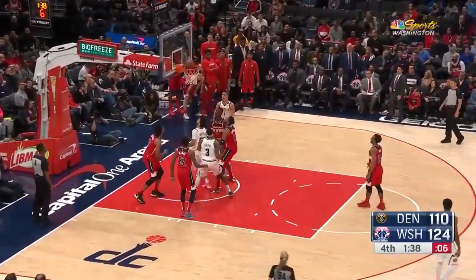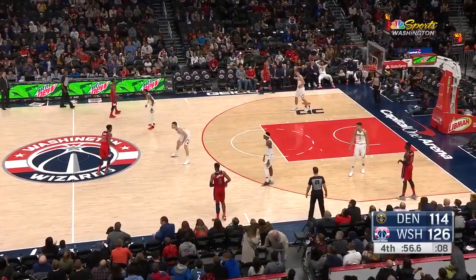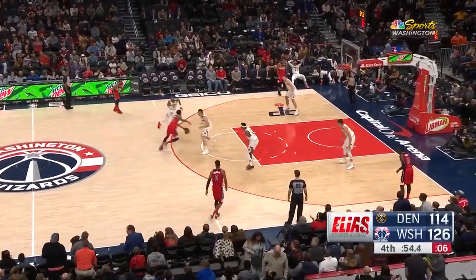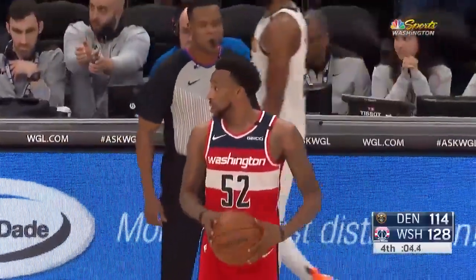Murray now has 39. And Scott Brooks, that sets it into Troy Brown Jr. Hey, don't drive with 11 seconds to go. There's McRae tonight here in D.C. 92 bench points for the Wizards compared to 32 for Denver.